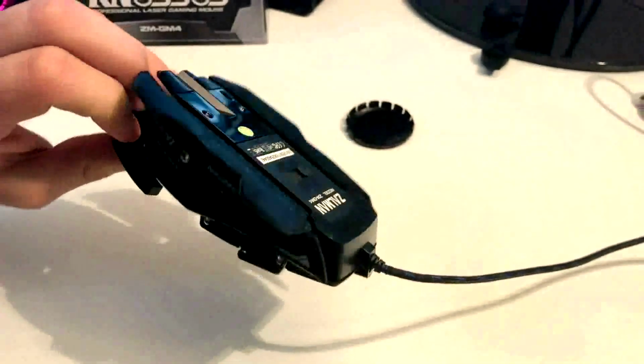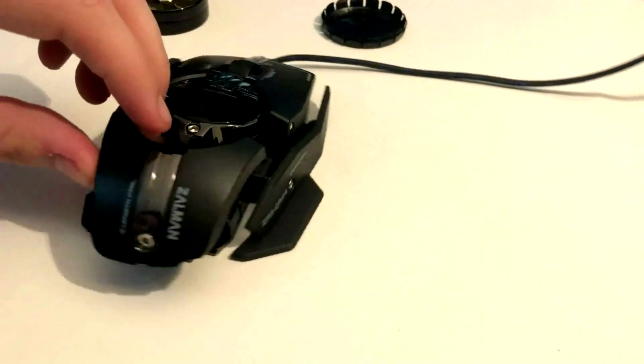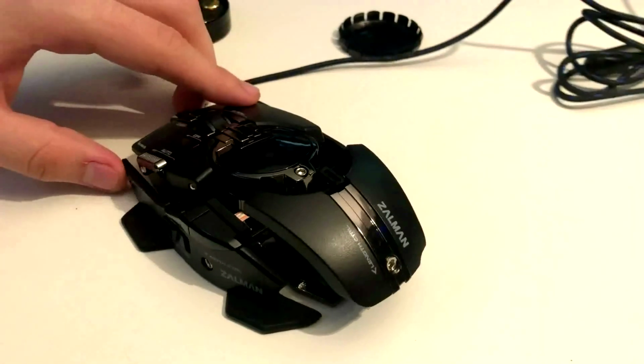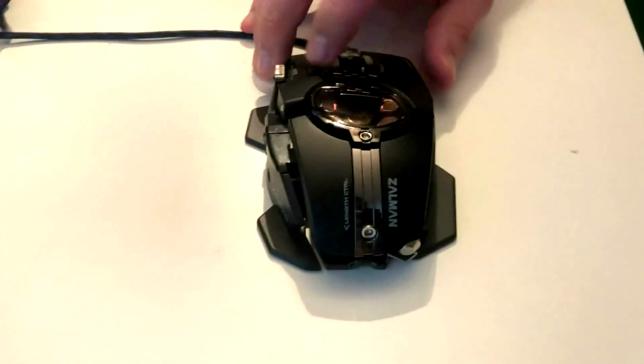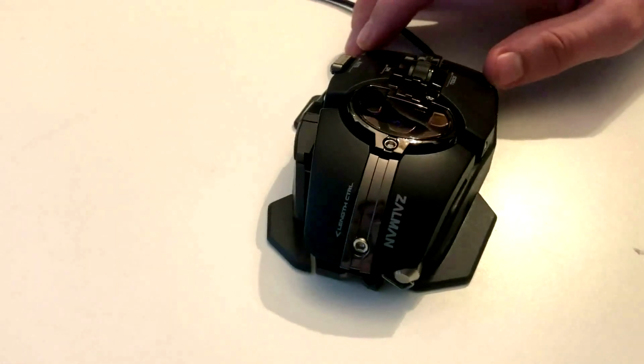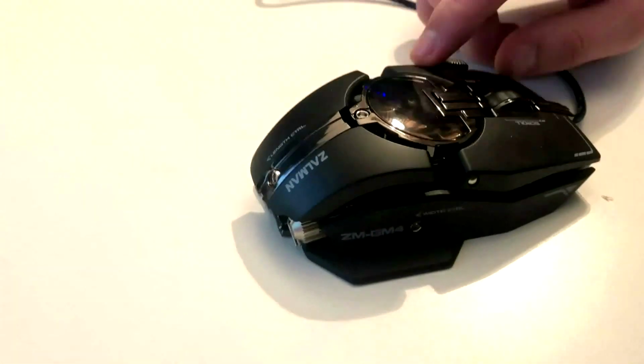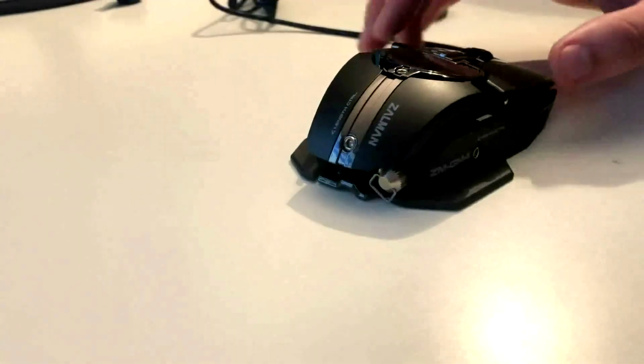However, there are a few drawbacks like the function button that feels a bit too plasticky and the sniper buttons that are also a bit too loose. Not entirely deal breakers, but something to consider. While the ZALMAN ZM-GM4 does have these few flaws, it deserves praise for its unique design and ridiculously customizable build.